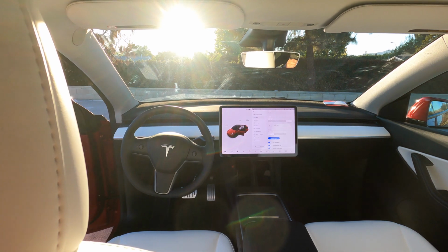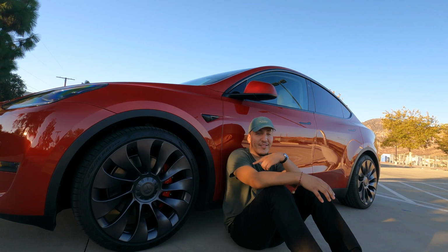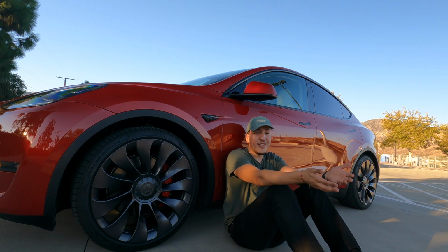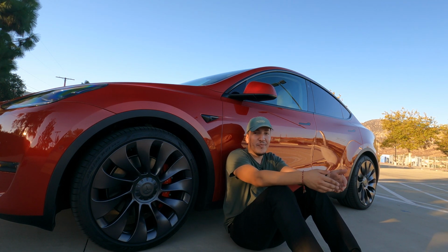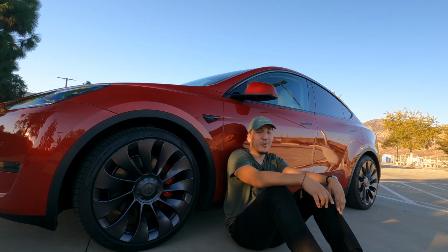0 to 60 in 3.5 seconds. So I definitely recommend this. I know it's a little pricey how it's spec'd right now, at 75K. If you get rid of the full self-driving option, it brings you down to 65K. You get really nice performance and really nice range. And again, the 303 miles of range is pretty cool.